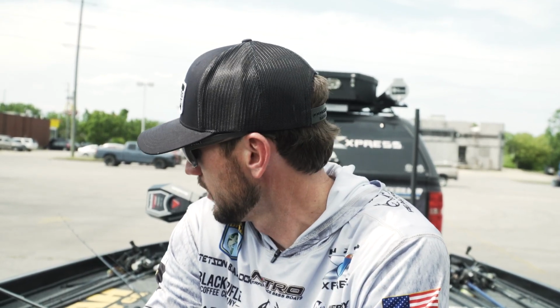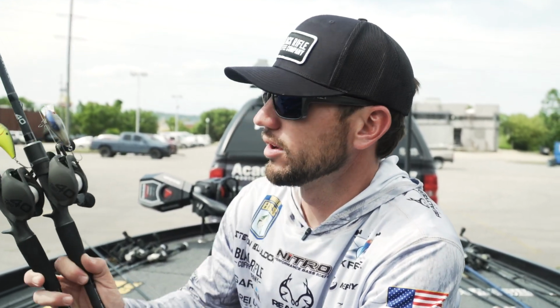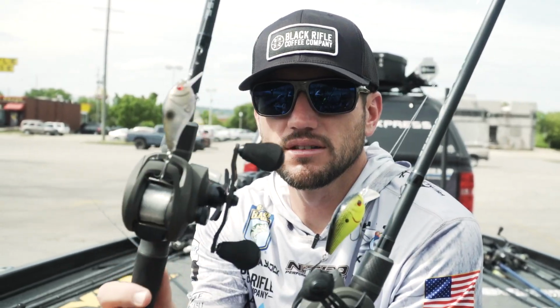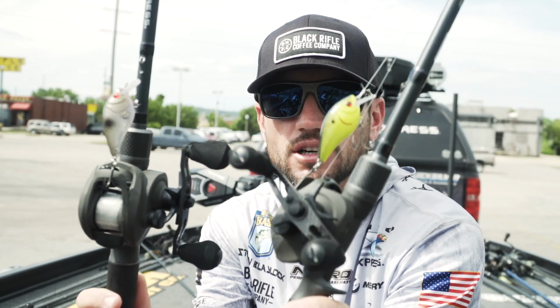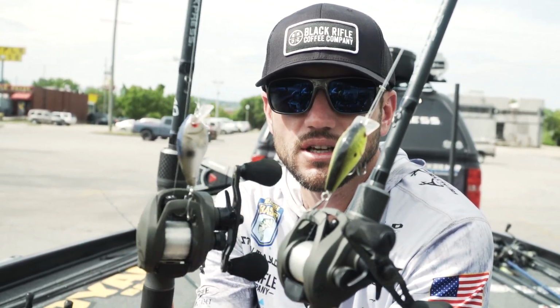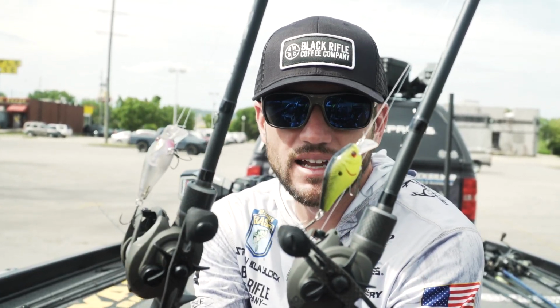So I had a few baits that I caught them on this week, and it's pretty interesting to have so many options that actually work this week. But the key players for me were the Booyah XCS square bill. I've got the clear shad color here and chartreuse black back here. This is the 100 series. To me, I think it's just a really good shad imitator.